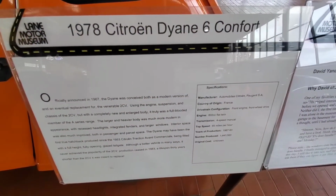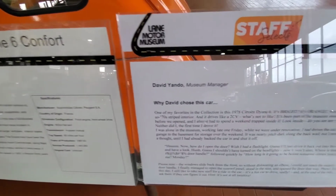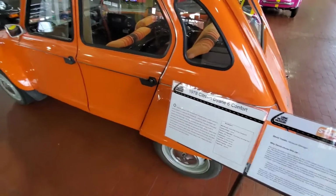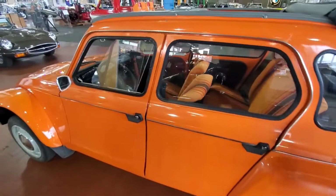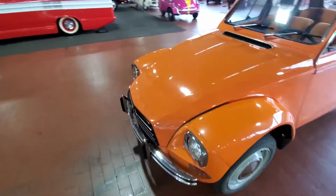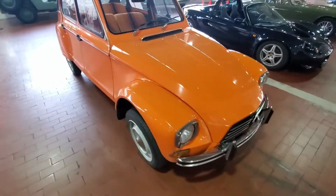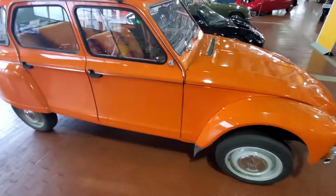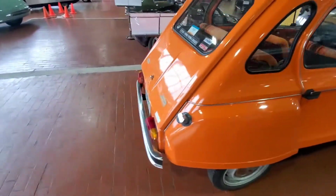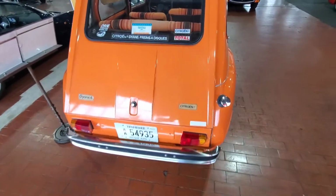So you want a 2CV without all the sacrifices that come with it. So this is the Citroen Dyane 6. Basically, a thoroughly redesigned, rebodied 2CV. I mean, look, it looks modern. It has some hints of Beetle right there. I thought it was a Renault, but no, it's a Citroen. But a little bit more plushed up and a little bit more modern looking.